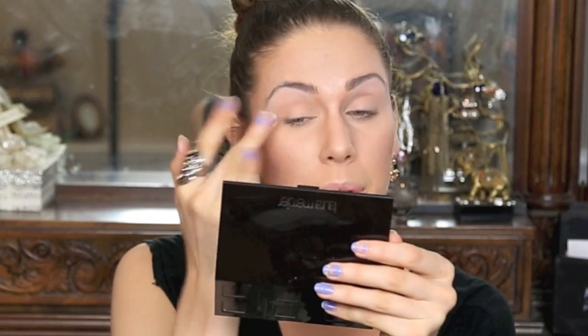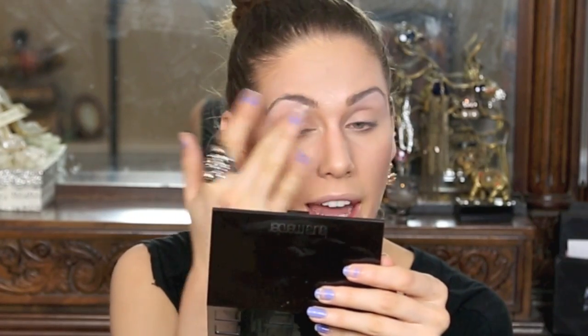Once you've got that applied, again, you want to make sure it's even and you've blended it into your crease. And again, I would do this before applying a primer or before applying any eyeshadow. Once you have that natural and blended out nicely, you can set your brows.